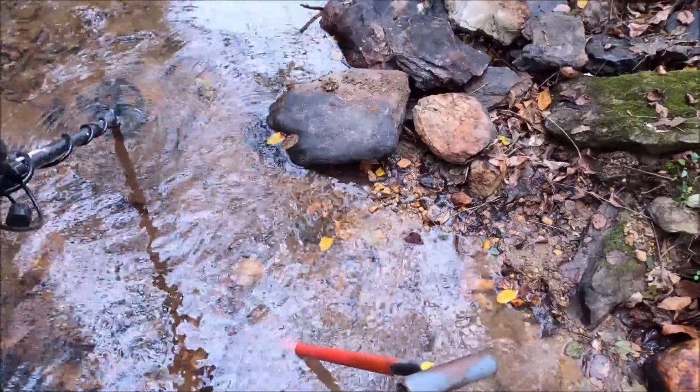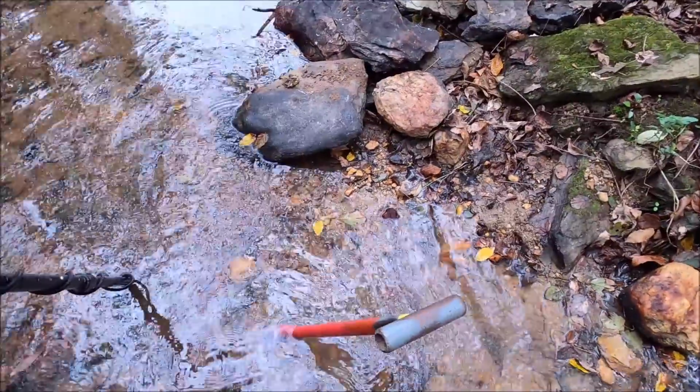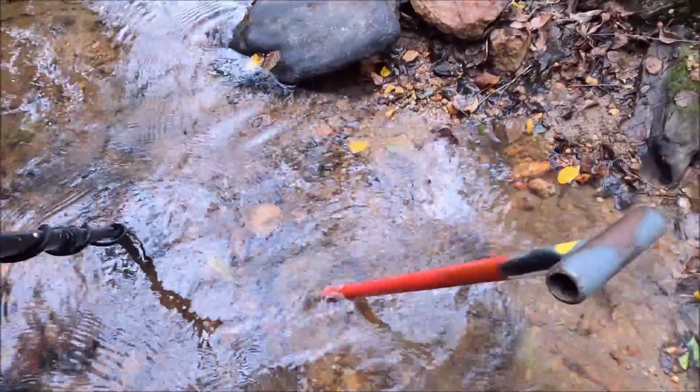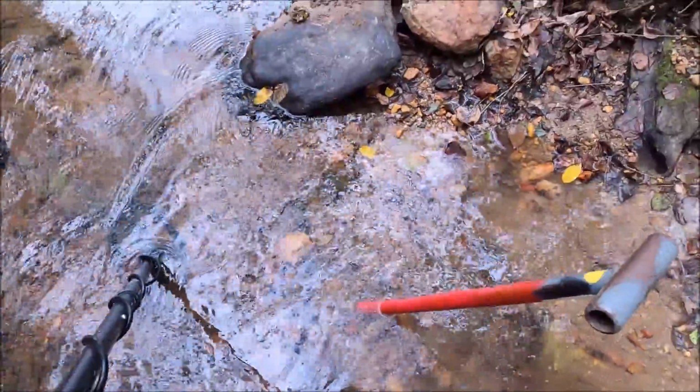I've got a faint signal right here. And I've also got a spider crawling up my neck. So I'm trying to determine what's the most important thing right now. I shoved the shovel in as far as I could. So I need 2 hands to pull the pile out.